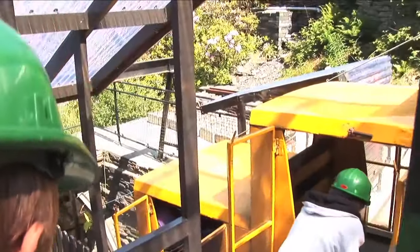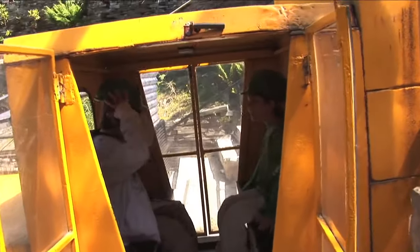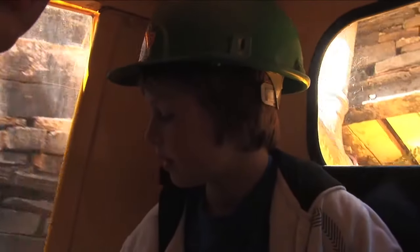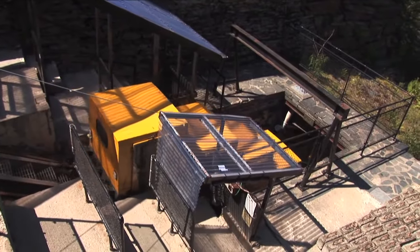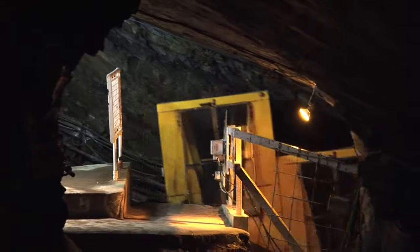Yay! But to really get an idea of what slate looks like in its natural form, and how they mine it, we take a tram down into the belly of the mines. No wonder we're going 500 feet down.